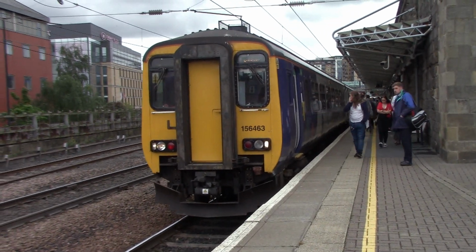And Carlisle. So I'm now back at Newcastle Central Station. 156463 is pulled in. That's the 1725 to Stockton, which has literally just got the signal right now. So we're going to jump on board that train and we're going to Stockton, but we'll get off at Sunderland.